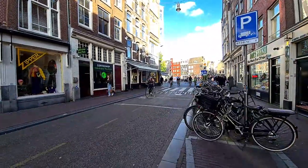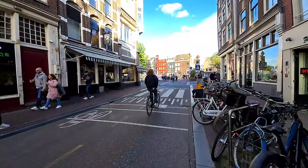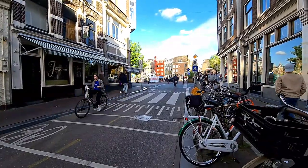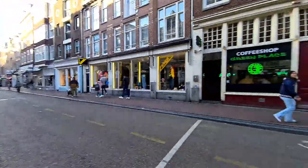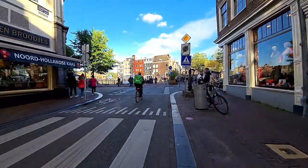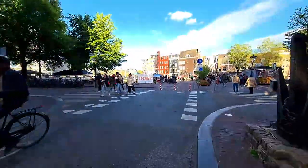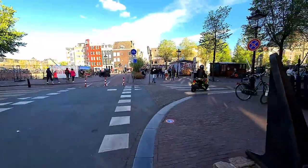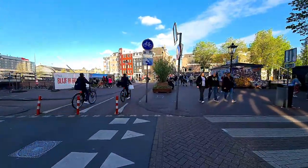It's not rush time any longer, but between 5 and 7 o'clock, this street is really busy with bicycles. But 3 or 4 weeks later, the municipality will close the street to vehicles again, forever, hopefully. Here, one. That one scooter, Uber Eats. If he was doing that in the last month, he would have been fined.